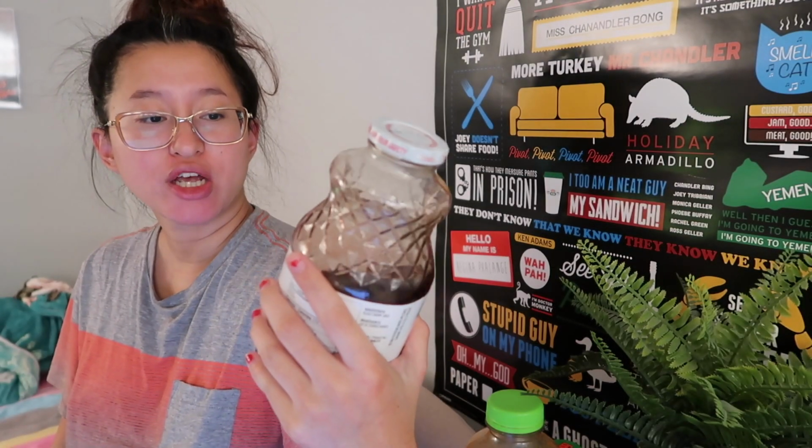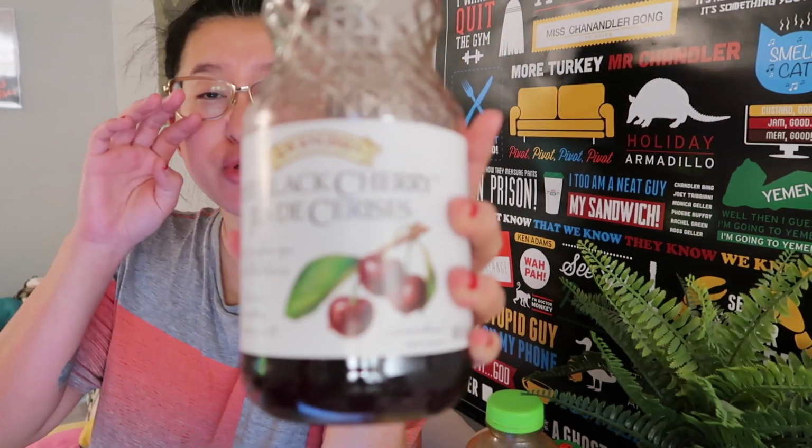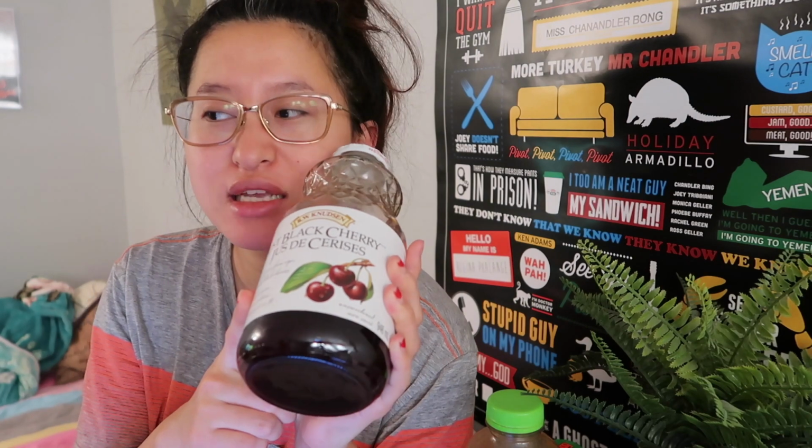And then pure black cherry juice. So pure black cherry juice apparently has anti-inflammatory properties inside. When you get juice, you have to make sure it's not like a cherry cocktail. It has to be pure juice. It's not from concentrates or anything like that.